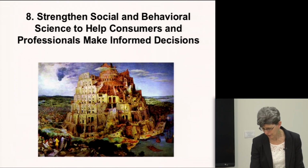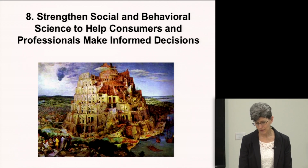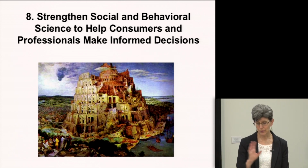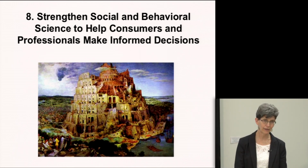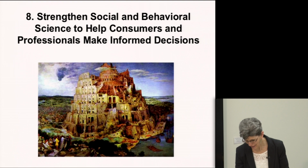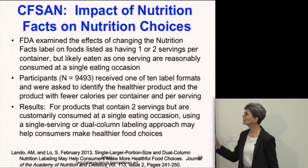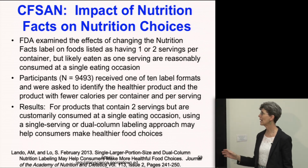The social and behavioral science is a very important piece, and I just have one quick example from the Center for Food Science, but this is really important in the tobacco arena, drugs arena, vaccines. I'm sure you all know about the recent measles outbreak because we have families who aren't getting their children vaccinated because they still think vaccines cause autism, when that paper was retracted how many years ago, and everybody has disproven that hypothesis. But getting the communication out clearly and effectively is a big challenge.